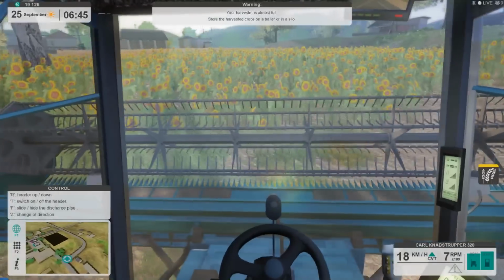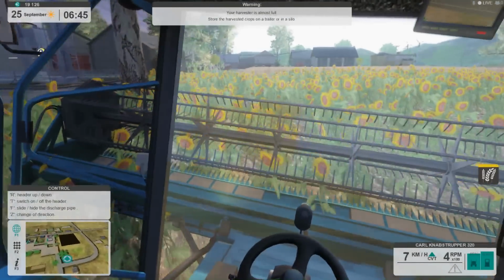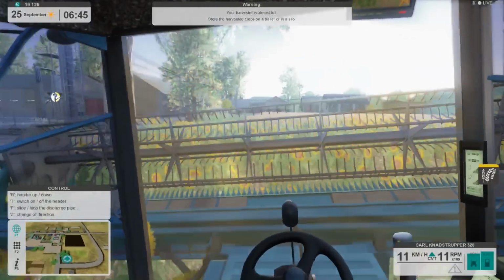What kind of bus is that, Dad? What? That picture. What kind of bus is that? That is a party bus. Oh, dude, that thing's awesome.